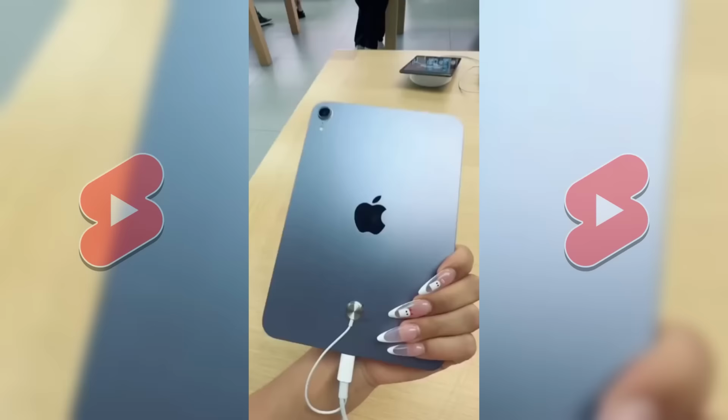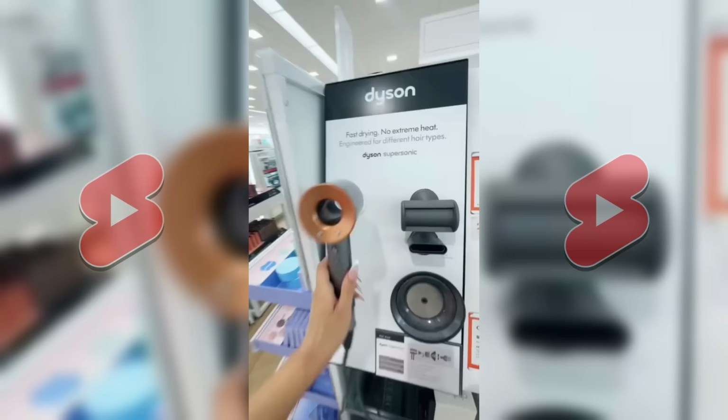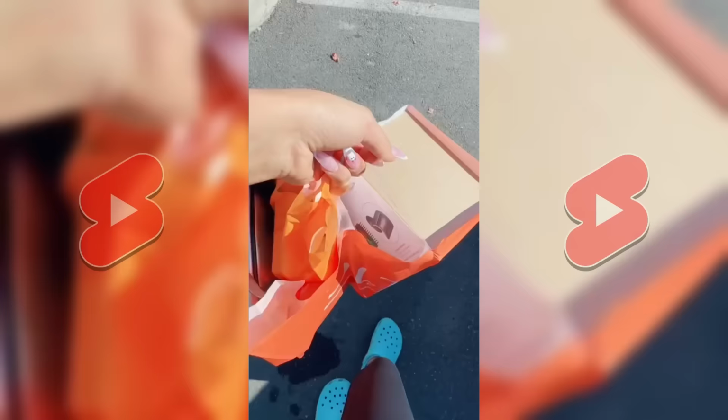First, the Apple Store. I want to get you guys an iPad, maybe the purple. I went with the gray because I like it better. Now I'm at Ulta. Nice, a hair dryer for sure. I want one of these so bad. There. Got you guys the pink one instead. Where did I park? I lost my parking. Sephora.